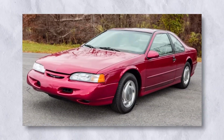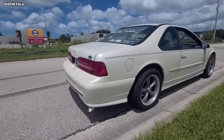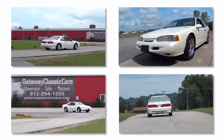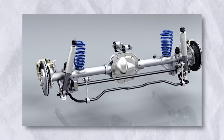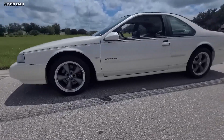But let's talk about what makes the Thunderbird SC special. It was ahead of its time. Unlike most American cars, the Thunderbird SC had an independent rear suspension. That means it could handle corners like a pro and smooth the ride, even on rough roads. When most of its competitors were still rocking solid rear axles, the Thunderbird SC offered comfort and performance in one neat package.